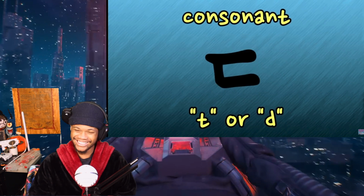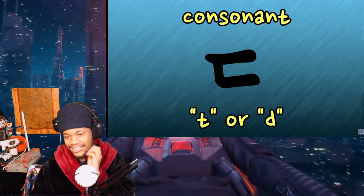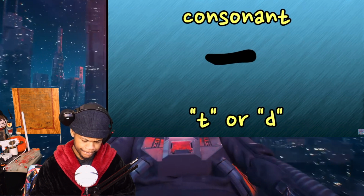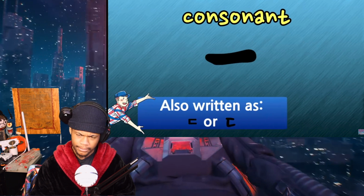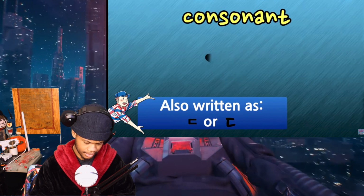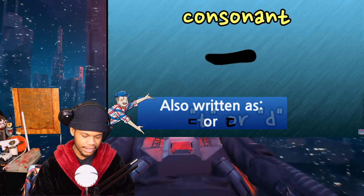Here's another consonant. It's drawn in two pieces. First, draw a horizontal line going from left to right. Then, draw a second line from the left of the first line, and in one stroke, go down and to the right. Practice writing it on your own. Why don't you just say go down and go right? Why you said all the extra words?